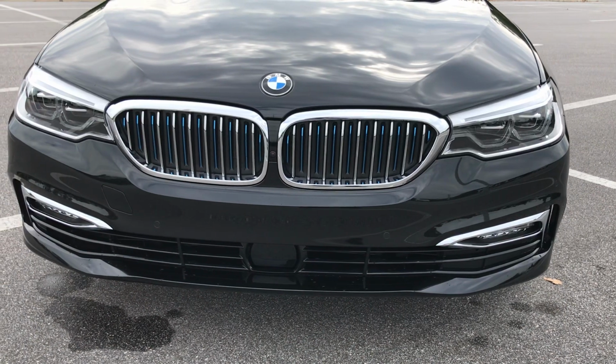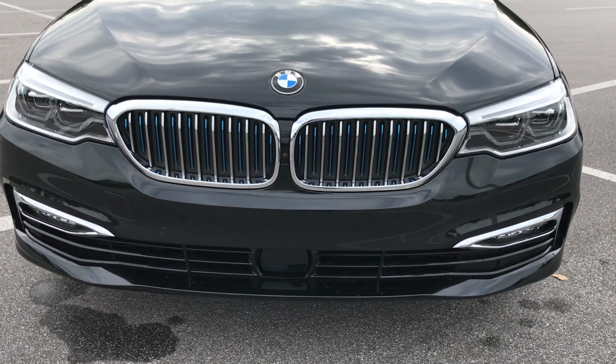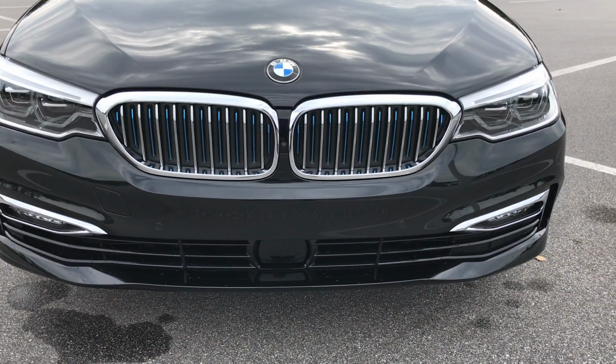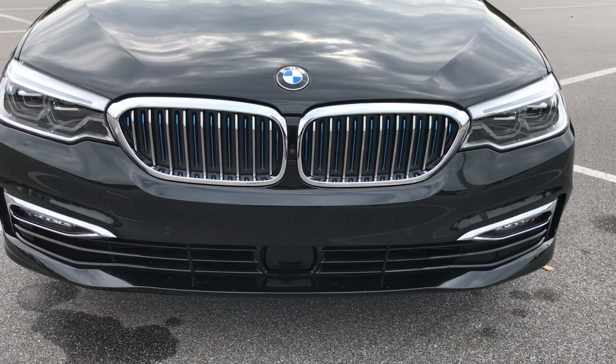Down below the kidney grille, you'll see it does have the sensor for the active cruise control. It also has the little round sensors there in the front bumper. We'll also find those in the rear bumper for the park distance control sensors for better parking.